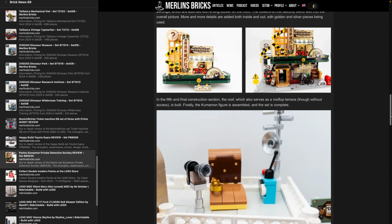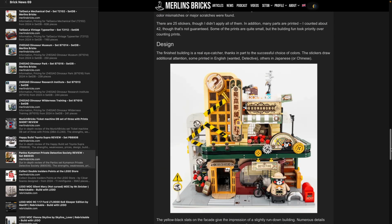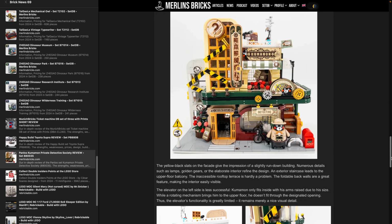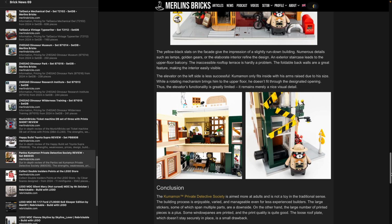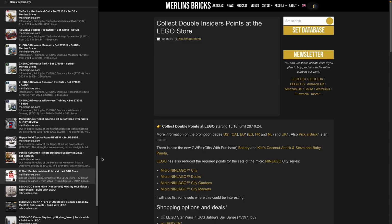So this thing has more than 40 printed pieces, or at least printed pieces. I actually don't know if it's pad printed or UV print, but also like 25 stickers, which is a bit annoying. But yeah, here you go. And as a result, this thing is all over the top. Pretty cool set, if you ask me.